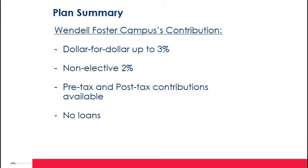Here's a quick summary of what Wendell Foster's retirement plan offers for those that participate. They make two kinds of contributions. The first is a regular matching contribution. That's dollar for dollar up to 3%. There's also a non-elective contribution that Wendell Foster puts in, and that's 2%. So you get that just for being a regular full-time employee.